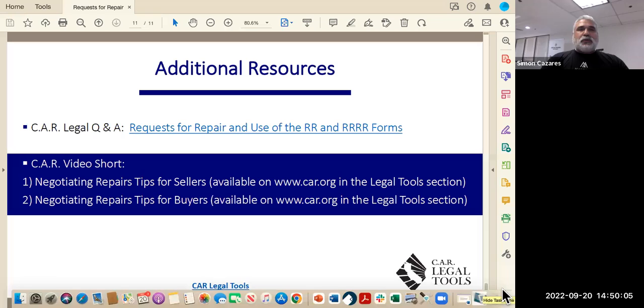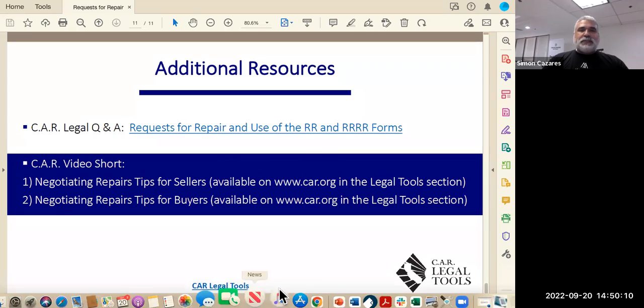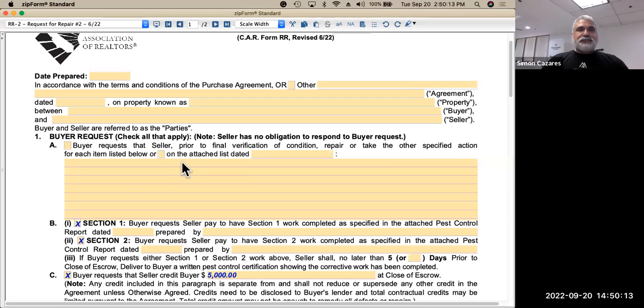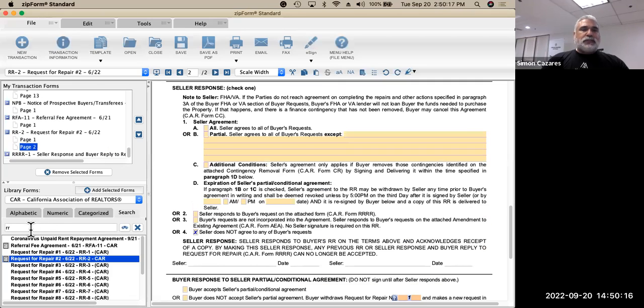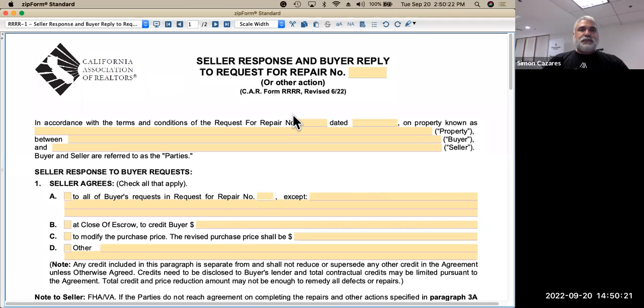All right, so additional resources, the request of repairs, legal Q&A, certain tips. But now let me go back to the seller's response. So this is what the form looks like. This is now when the buyer submits a request of repairs, the seller is going to use the seller's response and buyer's reply request of repairs, number one, right? If this is the first time sending. If it's the second one, if it's the third one, if it's the fourth one, right? Usually by the first and second, usually we come to terms in an agreement, okay?